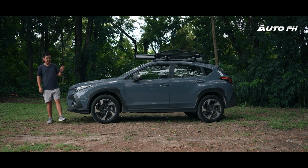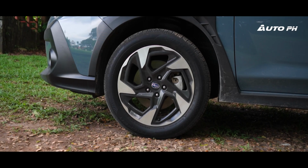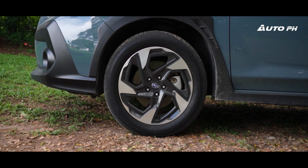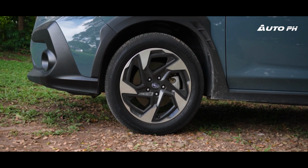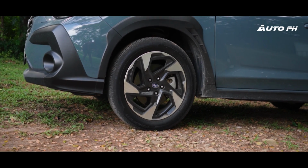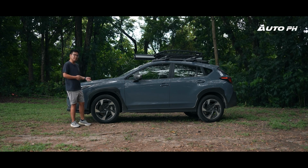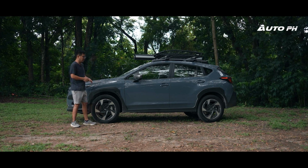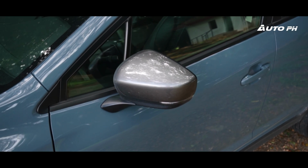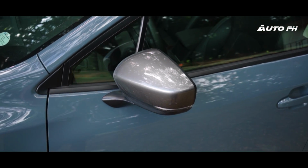And moving here to the side, another difference you will see are the wheels. This now gets two-tone 18-inch alloy wheels. The IL only had blacked out 17-inch alloy wheels. But anyway, there's this body cladding over here, which does make it look more aggressive and more rugged, which is what the Crosstrek is really going for. Then over here, we have gray colored side mirror caps, so that gives a little bit of contrast and looks really nice as well.